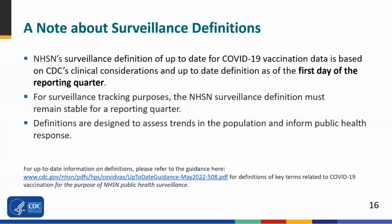Before we discuss this new question, I would like to bring to your attention a note about surveillance definitions. NHSN's surveillance definition of up-to-date for COVID-19 vaccination data is based on CDC's clinical considerations and up-to-date definition for the first day of the reporting quarter. For the purpose of surveillance tracking, an NHSN surveillance definition must remain stable for a reporting quarter and will not be updated until the following quarter if CDC's clinical considerations and up-to-date definition change. NHSN's surveillance definitions are designed to assess trends in the population and inform public health response. NHSN must be able to standardize criteria and apply these definitions in a consistent manner across populations and time.